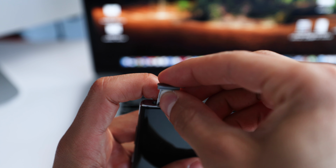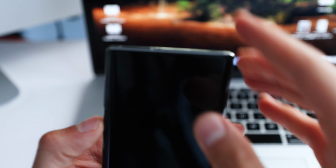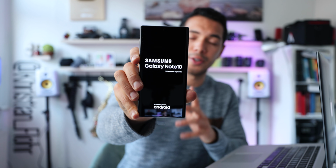All right, so the next step is to fully turn off your phone. So once your phone is powered off, we're going to insert a SIM card from a different carrier. So for example, my phone is locked to AT&T. In this case, I'm going to use a T-Mobile SIM card. So I'm just waiting until the phone fully powers on, and it's going to take a few seconds. And once the phone is fully on, it will detect that we have inserted a non-supported SIM card, and it will request an unlock code.